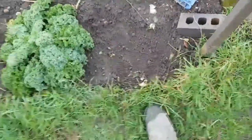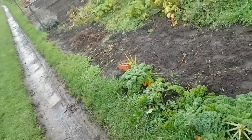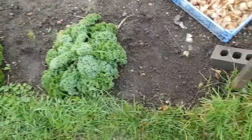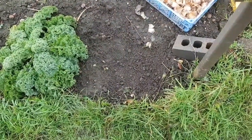So I'm just going to do a couple more down the line here, in and about these kale right down to the end, and then that should have a nice bit of colour for the daffodils, and then I'll get onto the hyacinths, tulips, crocuses and irises.